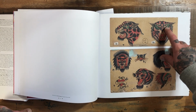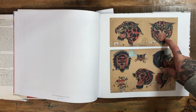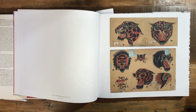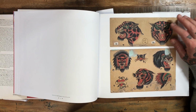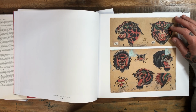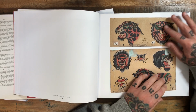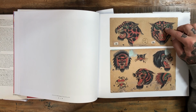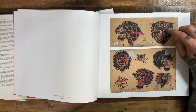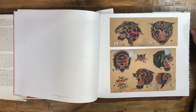Here's some really funky green in this leopard and this tiger, which I think is really interesting because we saw that in the Horitsune, that green. So I don't know if some of that comes from a limited color palette and you just want something else to attract to those eyes, because it really does bring you into the eyes of this tattoo, which is kind of what you want.